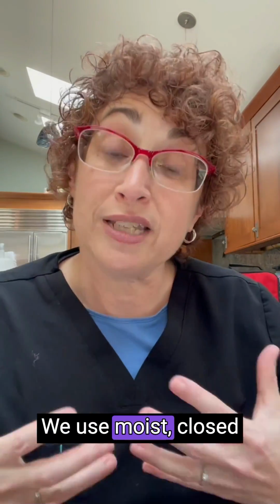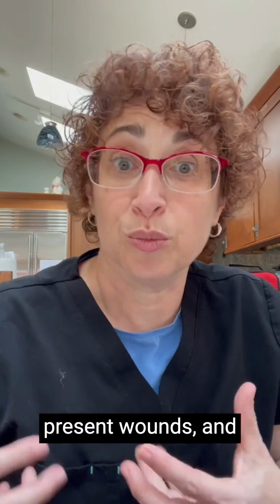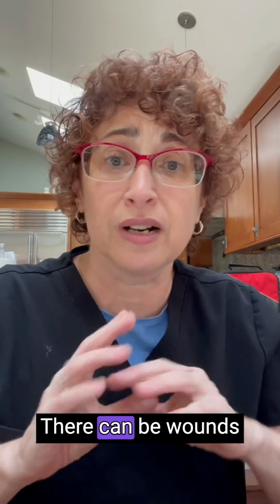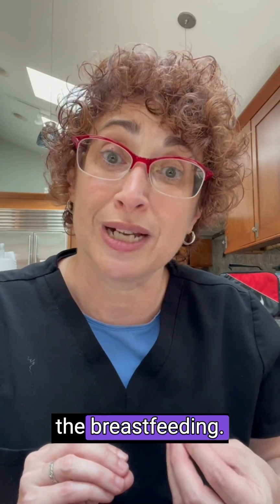We use moist closed wound healing to heal visible or present wounds. And sometimes there can be wounds on the surface of the nipple, there can be wounds at the base of the nipple, there can be wounds kind of anywhere that there may have been damage from the breastfeeding.